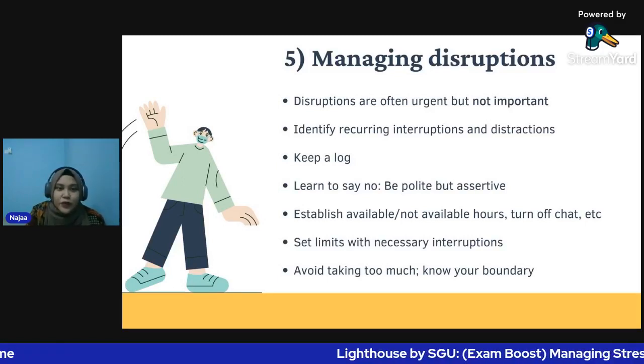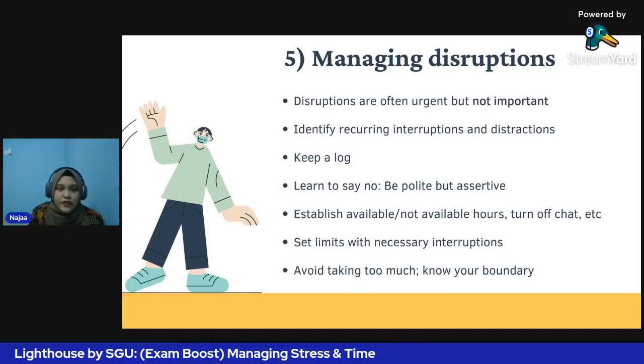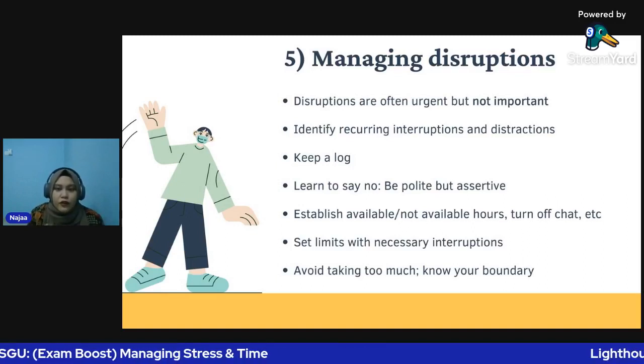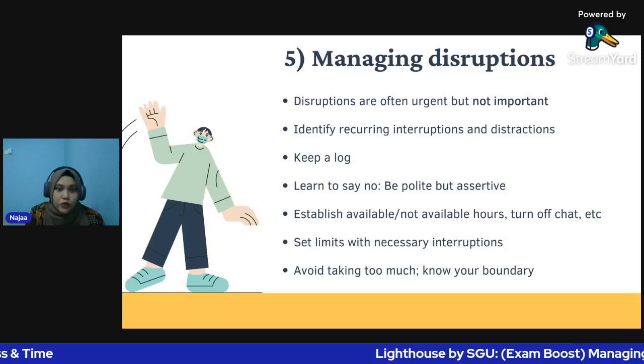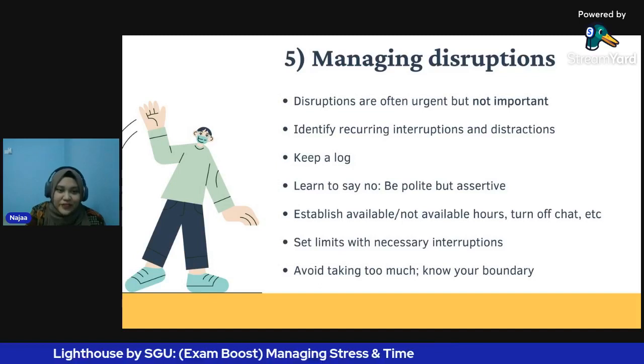And yeah, learn to say no. Once you keep the log, you can see how many times you've been interrupted by other people and you chose to say yes, and you can see the distribution of yes and no. So learn to say no. You can always be more assertive. And yeah, be strict with your stand also, because you do have your own priority.